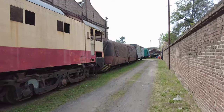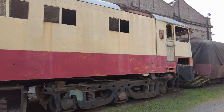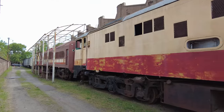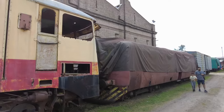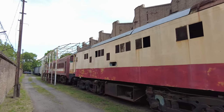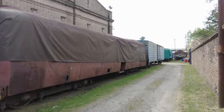I wonder when was the very last steam engine? What year was that? Anybody know? Any rail fans down in the comments know? When would have been the last use of a steam engine? When did they fully convert over to diesel? Was it in the 1950s? Or were they still using steam engines up until the 1960s? I don't know.